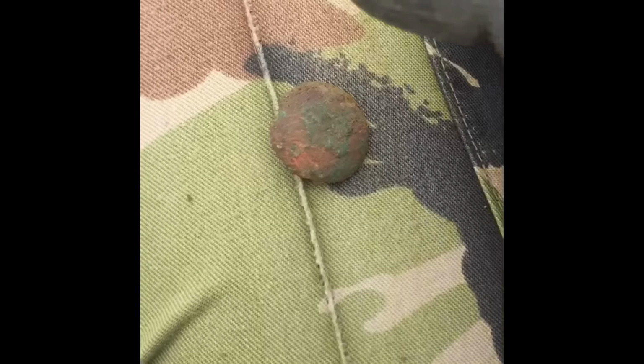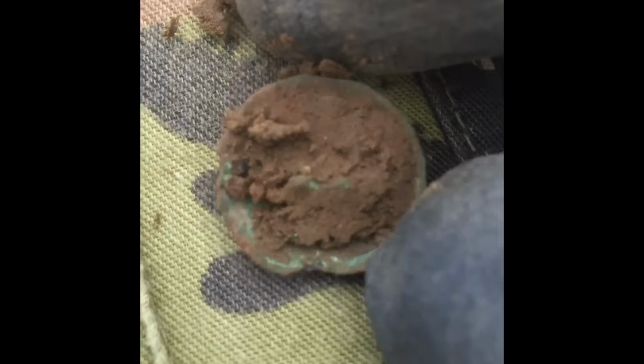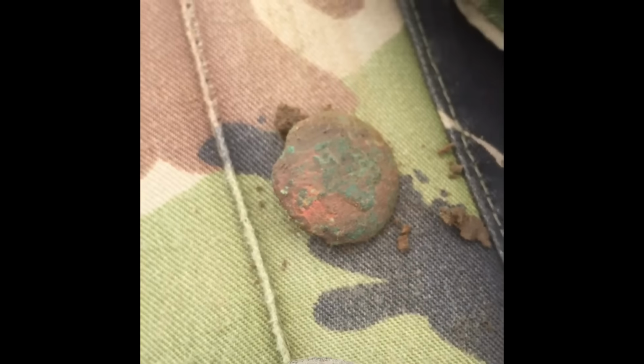Here we go, Mick's got his first proper find of the day. It's a nice little button. I'll clean that up. I think it's still got the shank on it somewhere there. I'll let you know what it is later on. Catch you on the next.